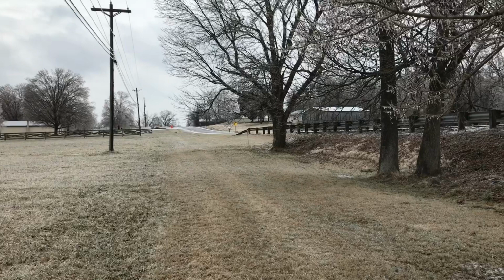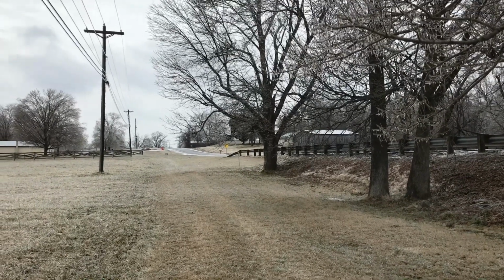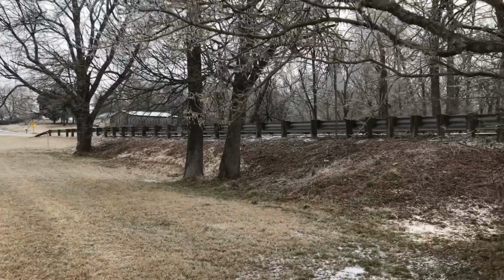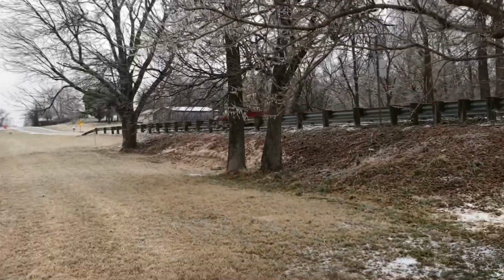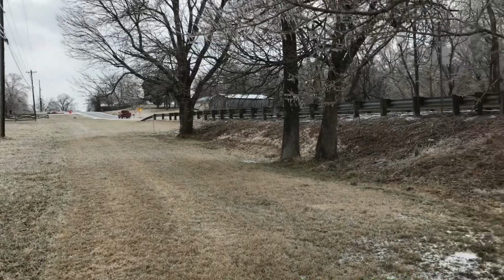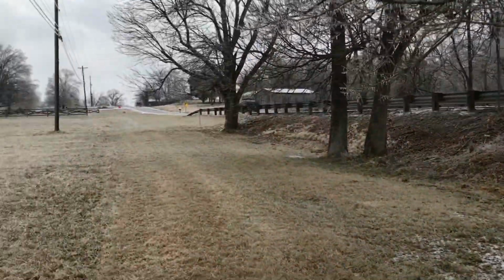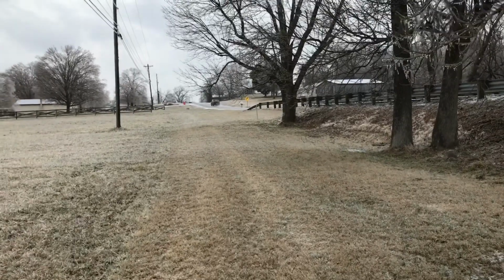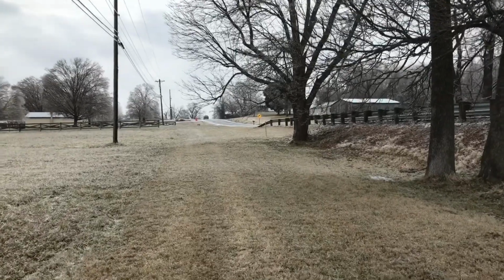There's the road we live on. See, it's still got, looks like some slick spots, but there's traffic coming by. There's one right now. There's another one. I guess as long as you're careful. Looks like it is kind of slushy, so probably not as slick as it looks.